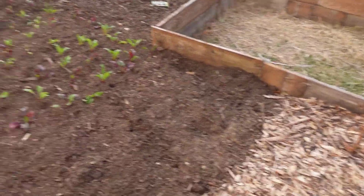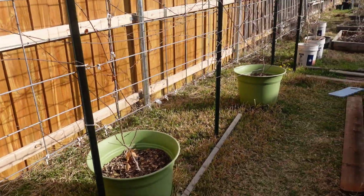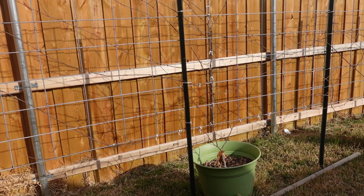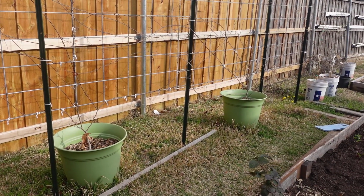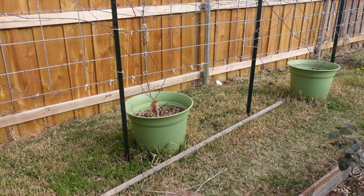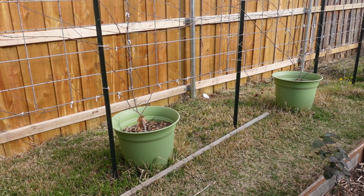Now behind me, I have muscadines. Here, I'll back up so you can see them. I have them in containers. Y'all, I was just paranoid. I don't know how I wanted things to grow. And now the muscadines, if I try to move the containers, I can't because the roots have grown through the bottom of the pots into the ground. So if you're growing things in containers, put something underneath them if they grow deep roots. Otherwise, they're going to be stuck.